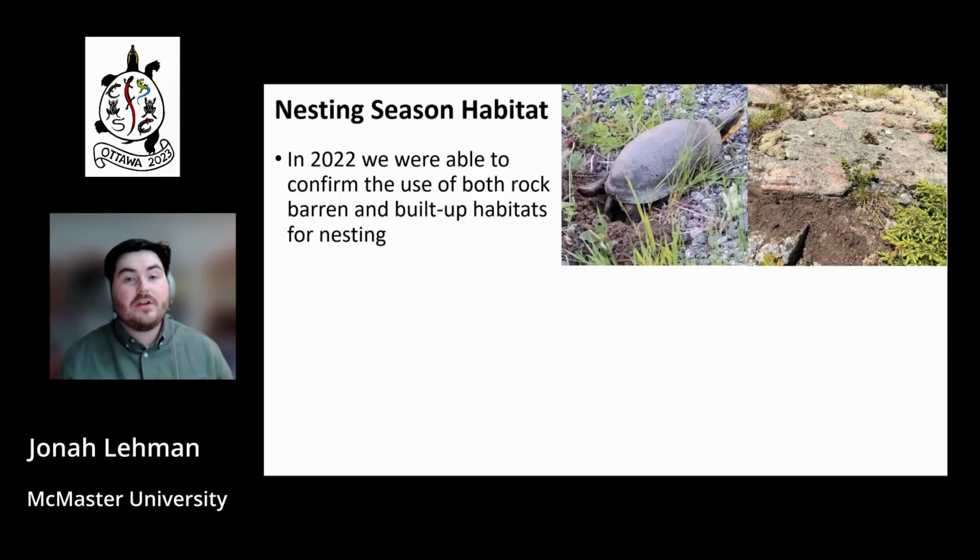Now, we actually were able to confirm that they'll use both lichen-filled rock outcrops, those rock barrens, and built-up habitats like roadsides for nesting. But the one female nest that we found in a lichen-filled rock outcrop was in a low disturbance part of our study site. There were no roads there. And so that really helps to bring about this issue.